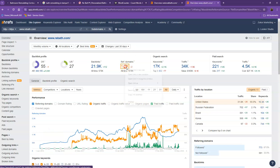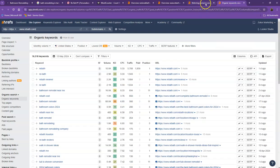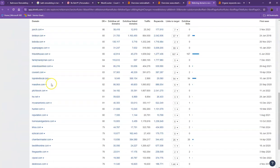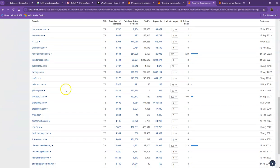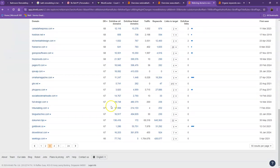So let's go ahead and take a look at the strong backlinks and the keywords that your competitors are using. And let's discuss the importance of this too, especially in making your website stronger and better. Starting off with the referring domains. These are all the directories they're currently listed on that bring them a lot of attention and a lot of traffic. That's why they're also ranking higher in the searches.